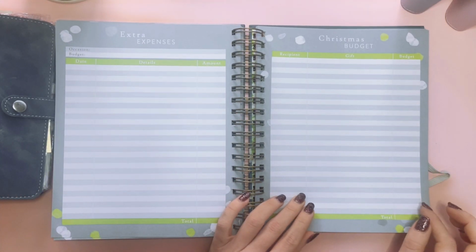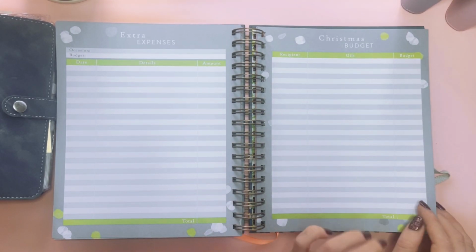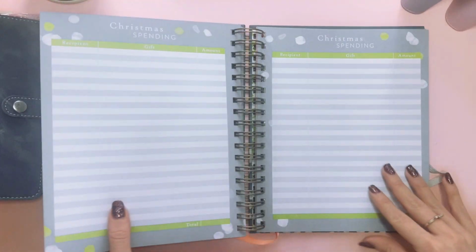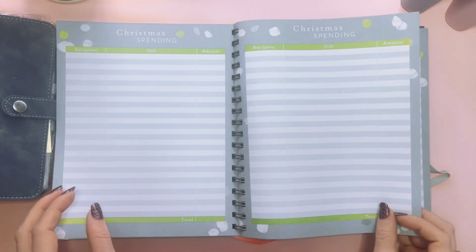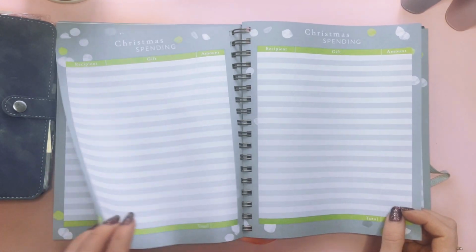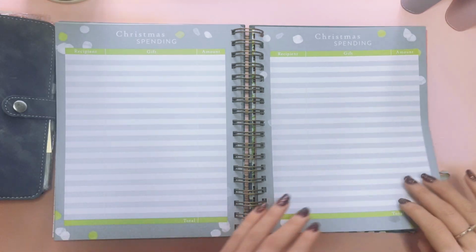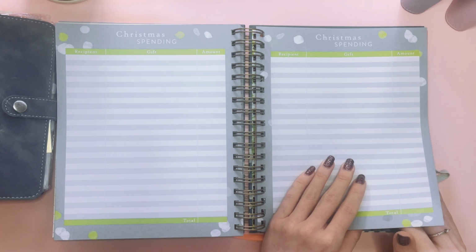And then we've got Christmas budget, with who you're gonna gift, what the gift is, and the budget. And then you also have Christmas spending, which there's a lot of Christmas spending pages. I mean, gifts, it has the same headings from Christmas spending and Christmas budget: recipient, gift, amount. So I guess I just use those for all of them. I don't know if I'll use them or not. Maybe it's a good idea.